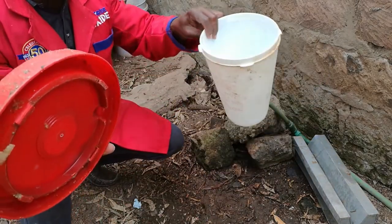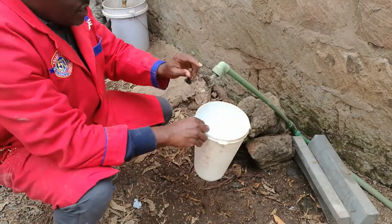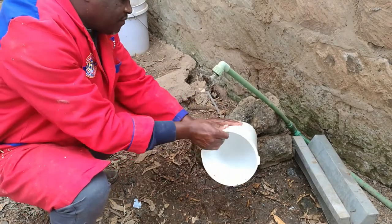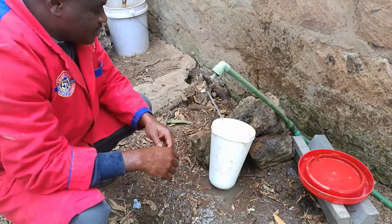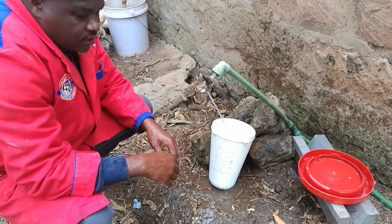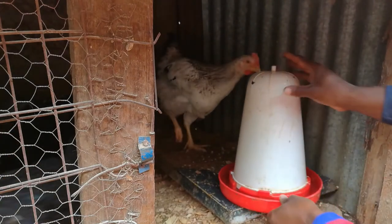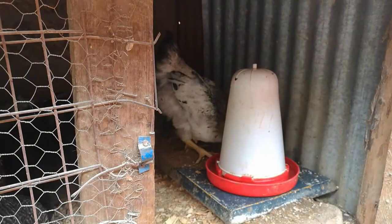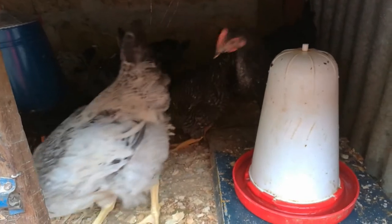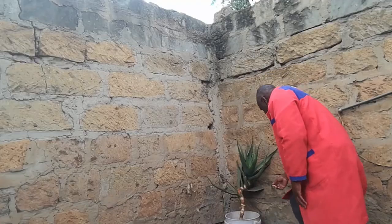It is important to ensure that the feeders and the drinkers are hygienically clean. So every day I make sure that I clean the drinkers and give the chicken fresh water every morning, no matter what. Always make sure that your chicken have fresh water all the time. This is for good health, and also, if they are egg laying birds, it will not affect their egg production.